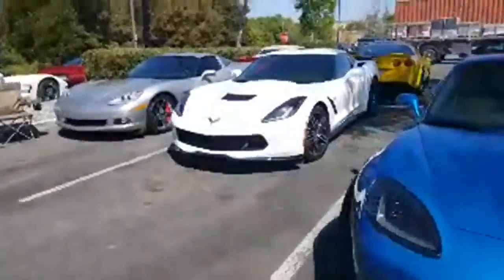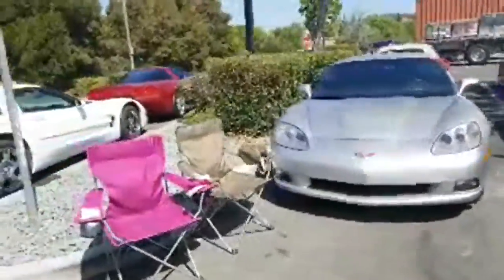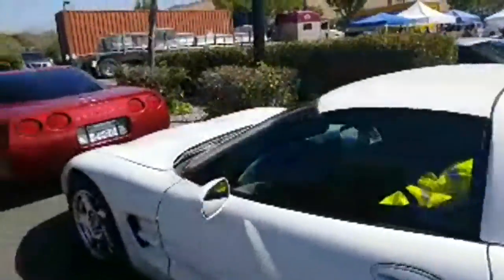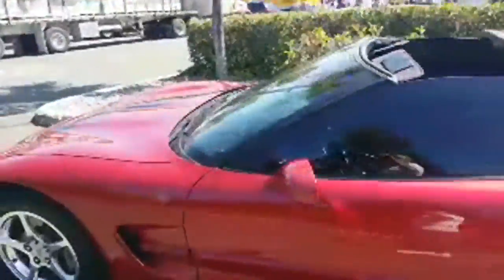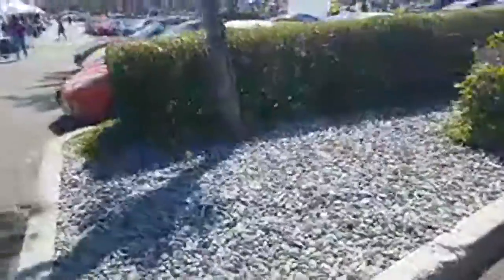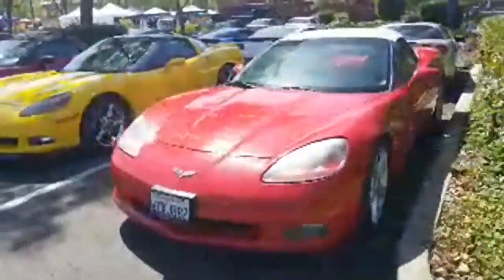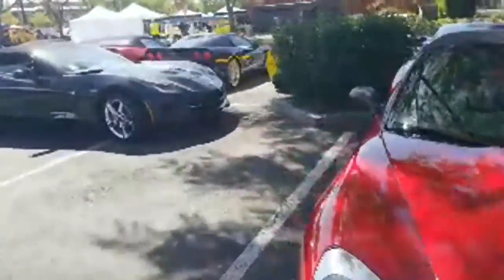So I don't know whose car they all are, but you can see that they park theirs all over here to keep themselves separate, just so they're not getting judged. They do an internal judging, and I think that's pretty cool that they do that. And then here's some more of them. And once we get back there, we'll go back over and we'll show you some of the other ones.